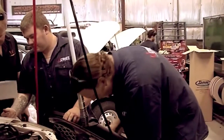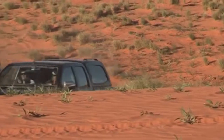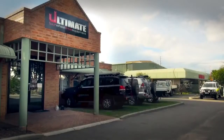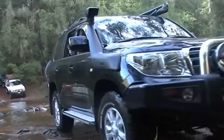You have to get someone with the experience and knowledge to go over your vehicle, take a look at what you're trying to achieve, and arm you with all the tools to do it easily. At Ultimate Four-Wheel Drive, we're real four-wheel drive enthusiasts who walk the talk.